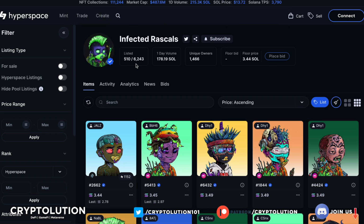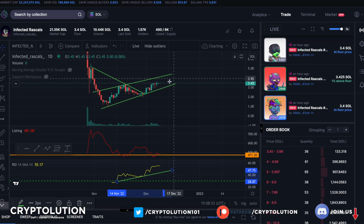The supply is actually quite low. There's around 6,000 of these NFTs in circulating supply. Now, the low cost of buying one of these is around 3.44 Solana. So that's the lowest cost, the lowest entry point to buy one of these. But again, you actually don't have many benefits that the Jelly Dogs and the Jelly Rascals have, but you do have some perks. So before we get into that, let's go and look at Infected Rascals floor price, because this is actually interesting. This again came out recently, October 29 of 2022.